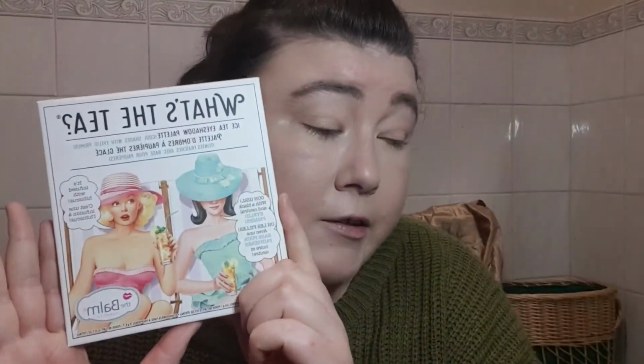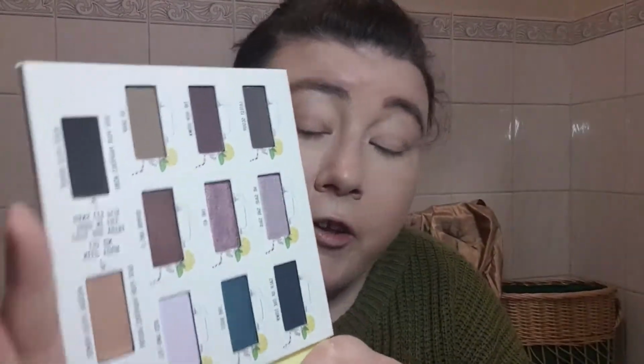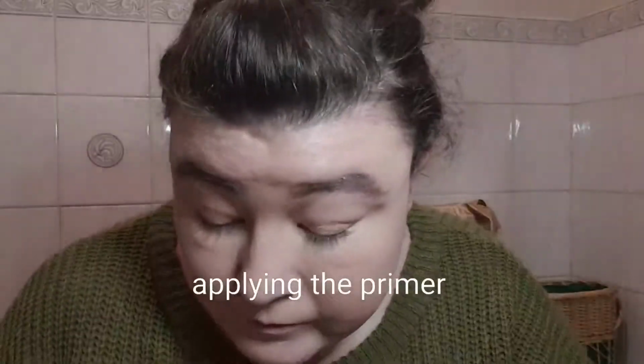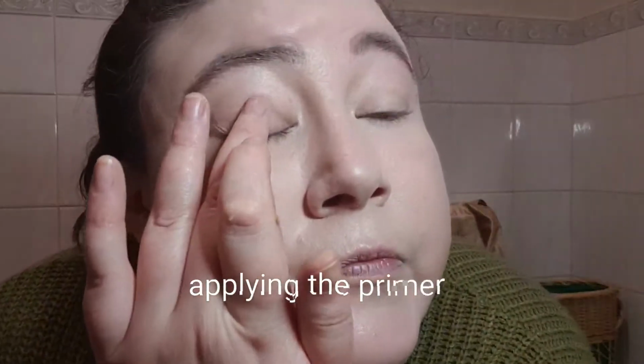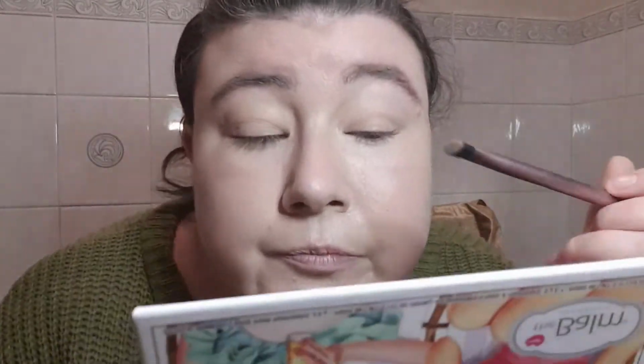This is the What's the Tea eyeshadow palette that I picked up. It's quite bigger than what I thought it was going to be, especially for the shadows. But yeah, it's interesting. Alright, they've got some pretty nice shades in this, like Oh Snap as my transition color. And it comes with a good mirror too.